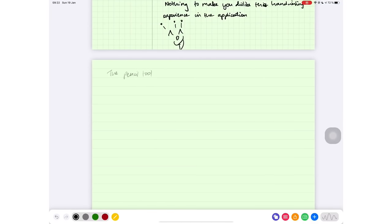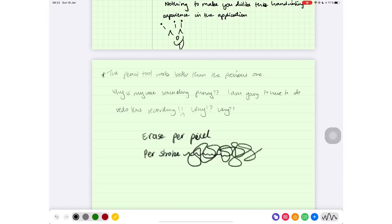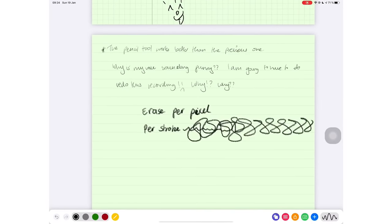And of course, I have to talk about the pencil tool because you guys know I love it. I love pencils. Pencils just work, you know? The pencil tool is always better. Zoom Notes, Note Shelf, Apple Notes. I find the pencil tool much better. Anybody else feel like that? No? Am I the only weird one? Oh, okay. Really? Oh, I see. Well.